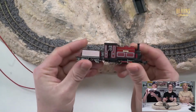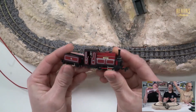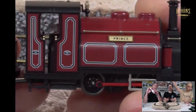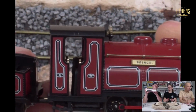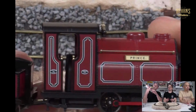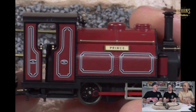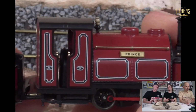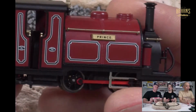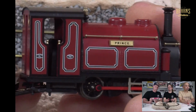So this is a 009, so perfect for our little 009 layout. This is a little 0-4-0. Oh, that's great. It's better than 007. Exactly right. There's two models, the Prince and the Princess. You've got the Princess in the box. As far as I can tell, there's no real difference other than the name, but it's based on a locomotive that runs on the Festiniog Railway in Wales.